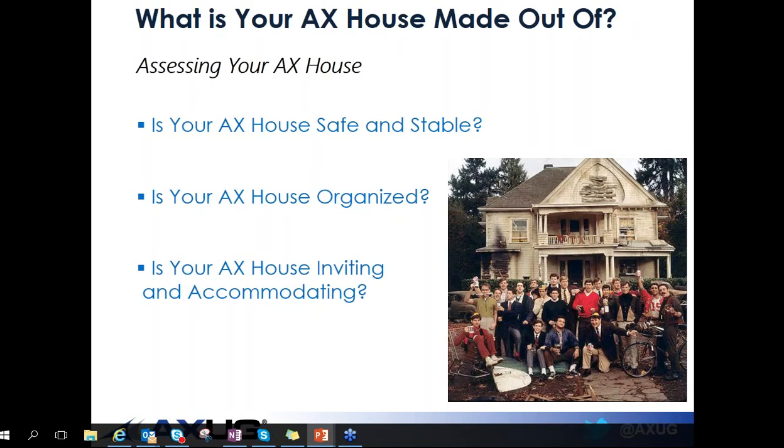And then finally, how accommodating is your home? Do your users enjoy working in AX? And I know enjoy is a relative word when work is involved, but how efficient is it for them? How flexible is it? Do they understand how to navigate through the system, set up favorites, and get the data out that they need to?